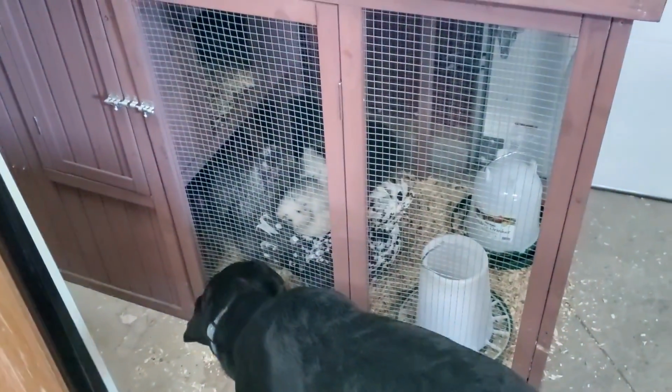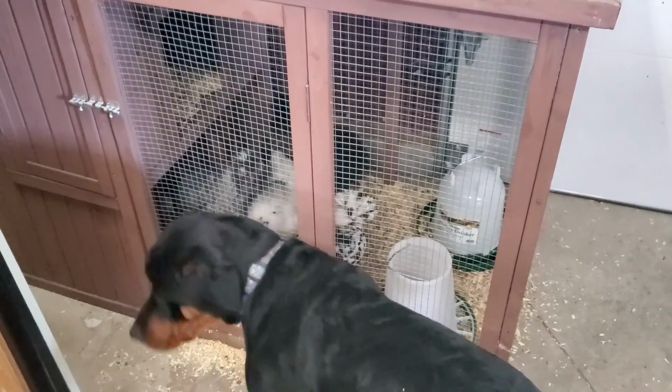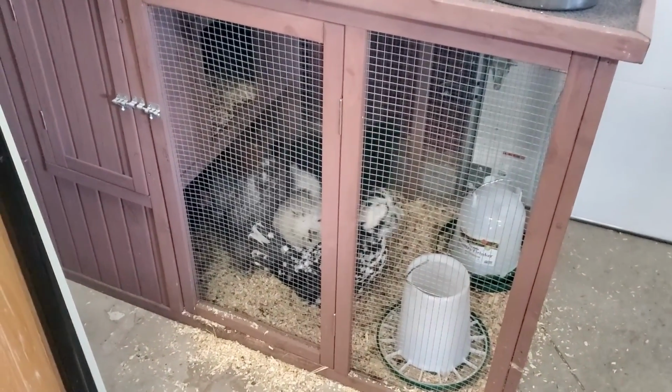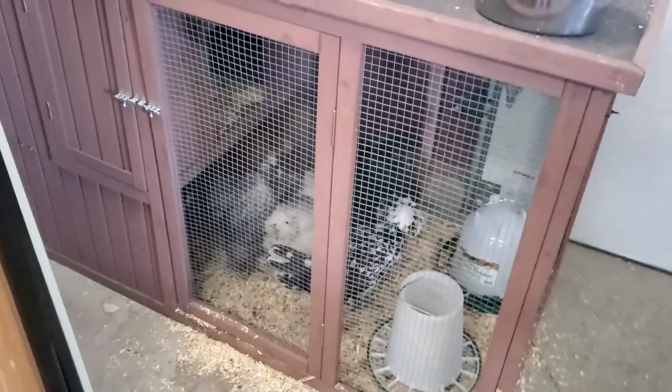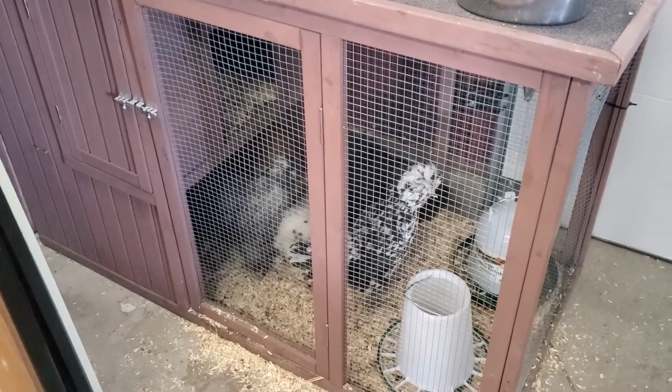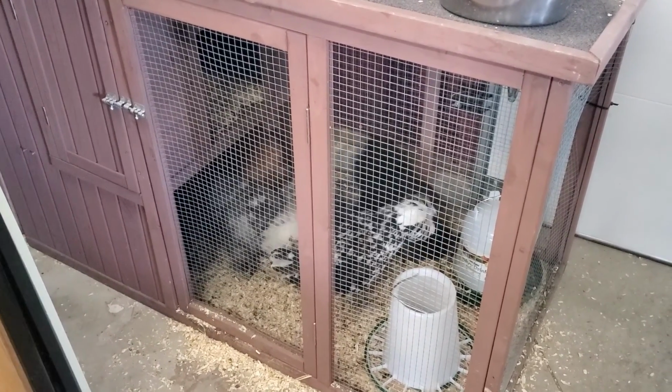Hopefully these girls don't go broody hearing all these chicks. That happened to me last year. I had so many chicks, and the older hens could hear them, and they tried so hard to become broody to hatch out babies. I wouldn't let them, but they tried.